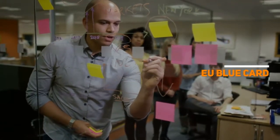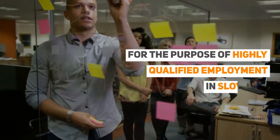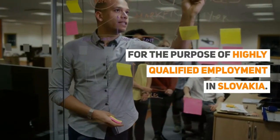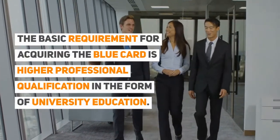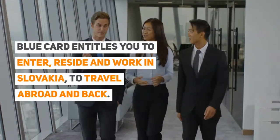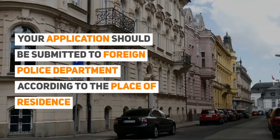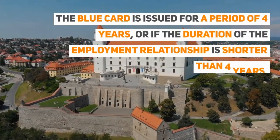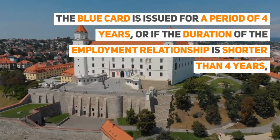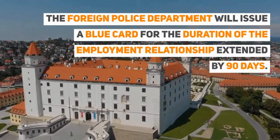EU Blue Card. A type of temporary residence, which is issued to third country nationals, for the purpose of highly qualified employment in Slovakia. The basic requirement for acquiring the Blue Card is higher professional qualification, in the form of university education. The Blue Card entitles you to enter, reside, and work in Slovakia, to travel abroad, and back. Your application should be submitted to the Foreign Police Department, according to the place of residence, or at the Embassy of the Slovak Republic, if you are outside Slovakia. The Blue Card is issued for a period of 4 years, or if the duration of the employment relationship is shorter than 4 years, the Foreign Police Department will issue a Blue Card for the duration of the employment relationship, extended by 90 days.